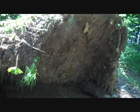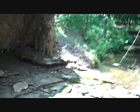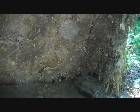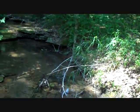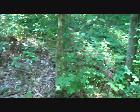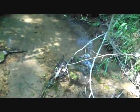Look at that. I'm 6'2", and I'm standing under this root system. Look. It's over 7 foot tall, at least. See if I can get a better angle at it. Walk up this, let's see.